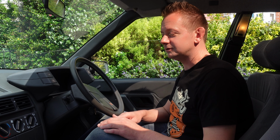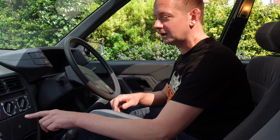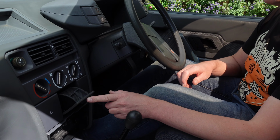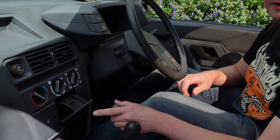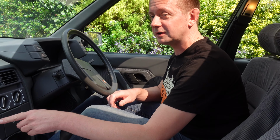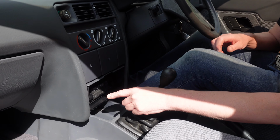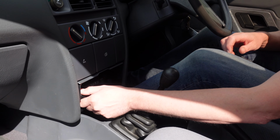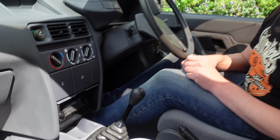So inside here you've got a very retro 80s dash. I'll show you that in a second. You've got a little coin holder with a little flock insert. Isn't that nice? You can put your money away with your French francs if you're going abroad. It's got an ashtray because all French people smoke. And it's even got the original radio there. Let's just have a quick look.